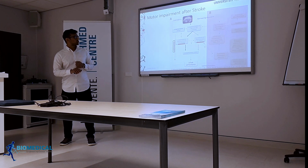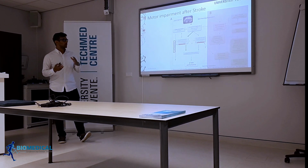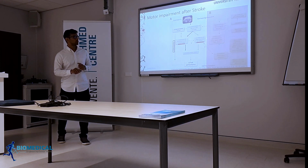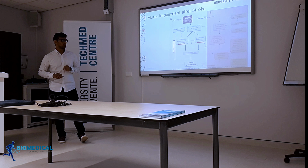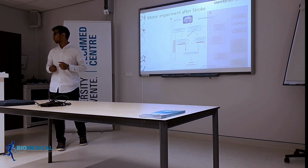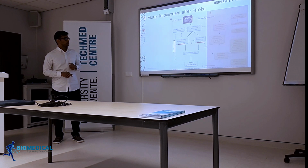Now, after stroke, depending on the level of severity and so on, we might have people either doing restitution or compensation, or a ratio between both. Now that will lead to changes in motor control and also task performance. And you can see that in daily life, their performance will change. And that will also change skill acquisition.